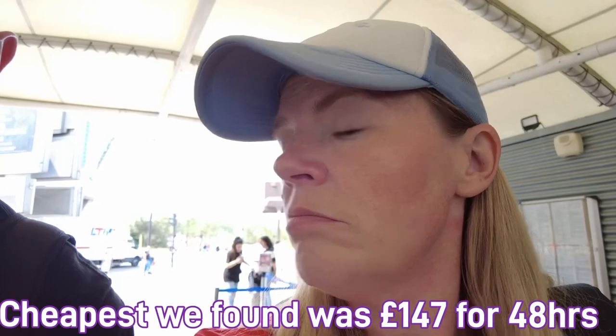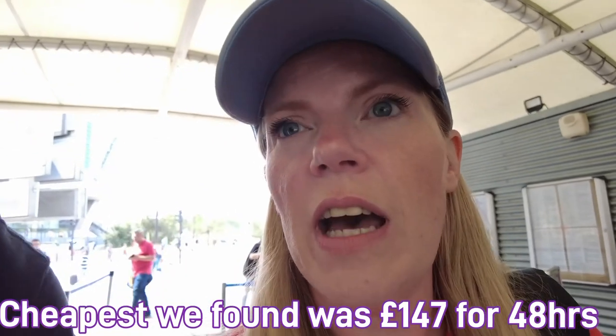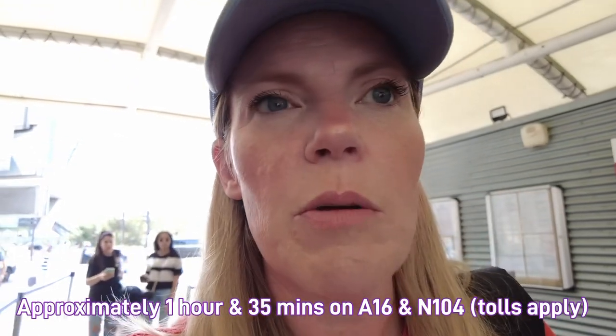You can also, if you're confident enough, hire a car. There are car hire facilities at Beauvais. You can hire a car and drive yourself, and I think that would be about an hour journey. Again, I will try and work out what the actual length of time is and see how much a hire car is, see if we can compare the cost that way.